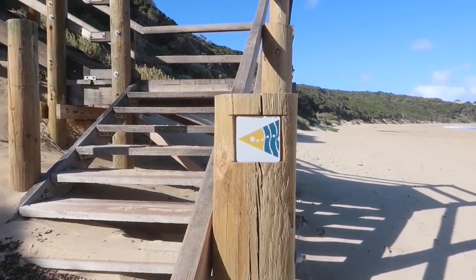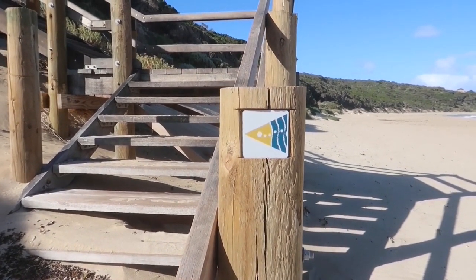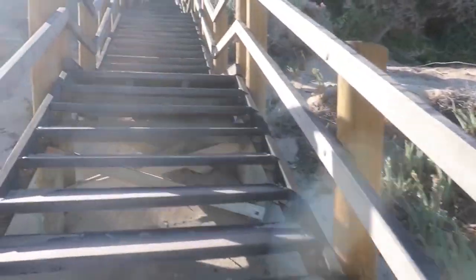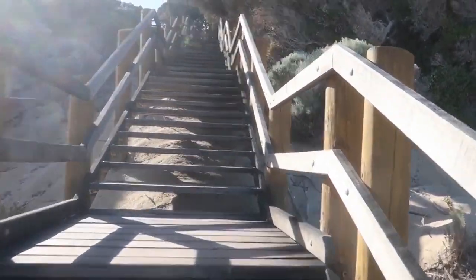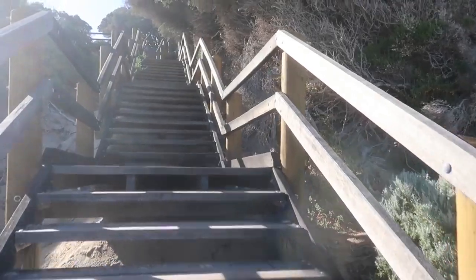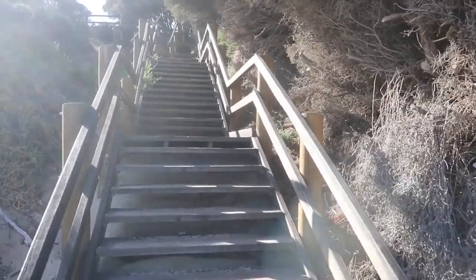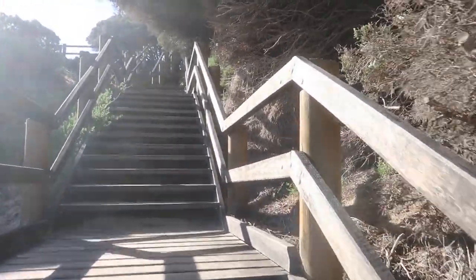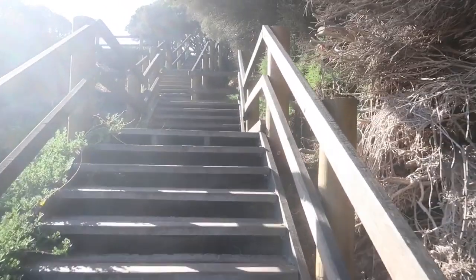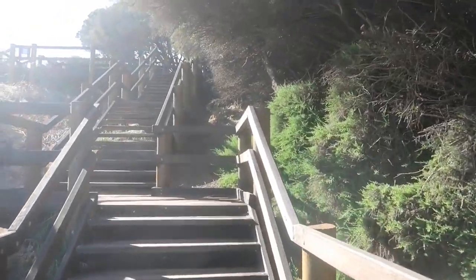Up off the beach. I'd say up the top of here's the Injidup car park. Climb on up. Just what you need after some soft sand. Some steps up. You know what?